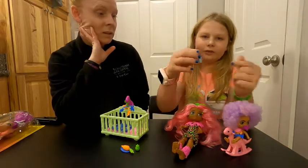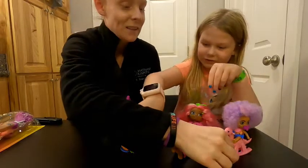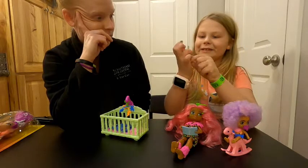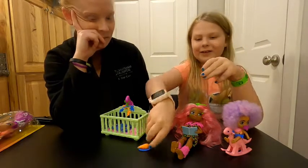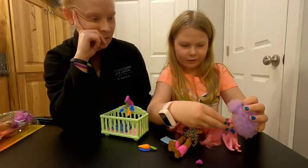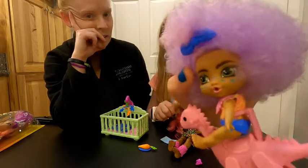It looks like they wrote some books for her to read to Fura. And it looks like the little baby had eaten a bite out of the little carrot. And you can stick the bottle in Fur's mouth. She's got a little pacifier, how cute.